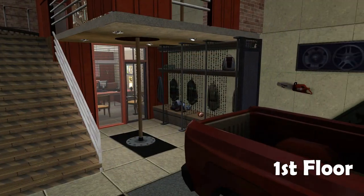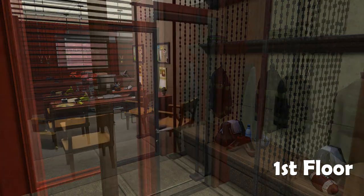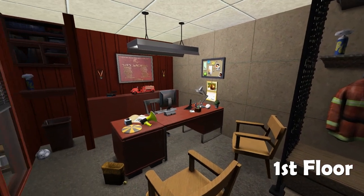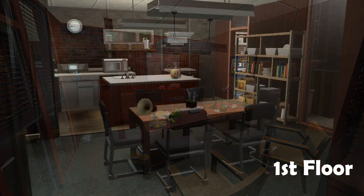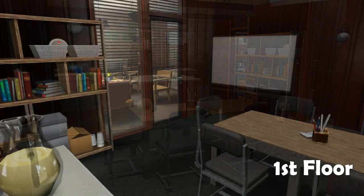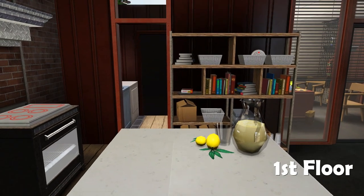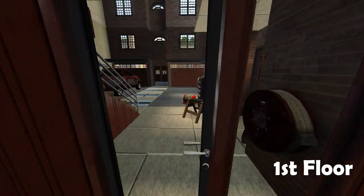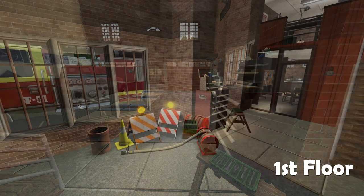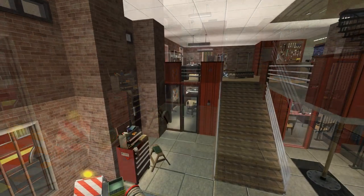Then you have the locker room area, with in the back still the captain's office. It's pretty dark, but there are lights there. I should have had them on. But we have a kitchen meeting area here with a small attached bathroom. Then back in the garage corner, you can go to the lofted area above.